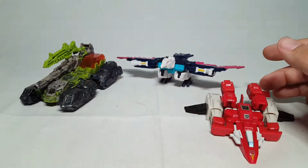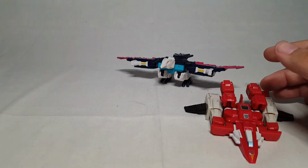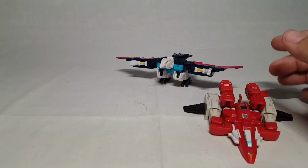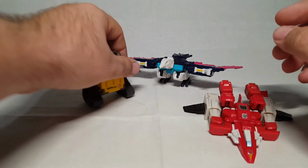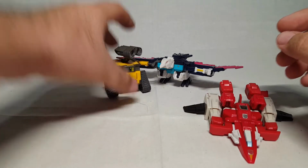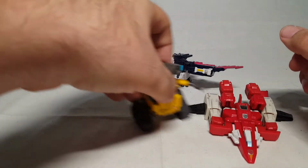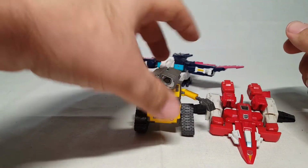Now set these guys off to the side. And we'll bring in Wally for a size comparison too. There's Mr. Wally. Wally, here's some new little Transformers friends. Don't get used to them. You're better quality than they are.